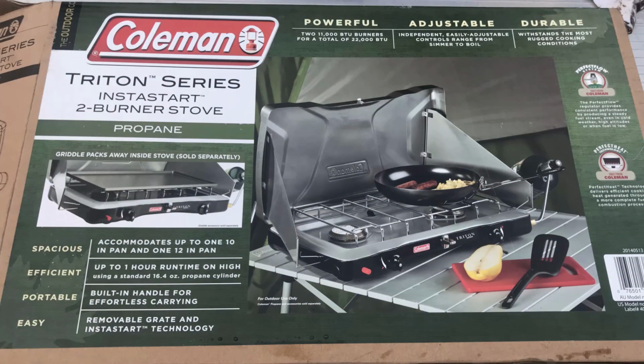In this video I just want to take a quick moment to talk about this Coleman Triton stove that we've been using for over a year now, and it is real good gear. So hang around for that and let's go.